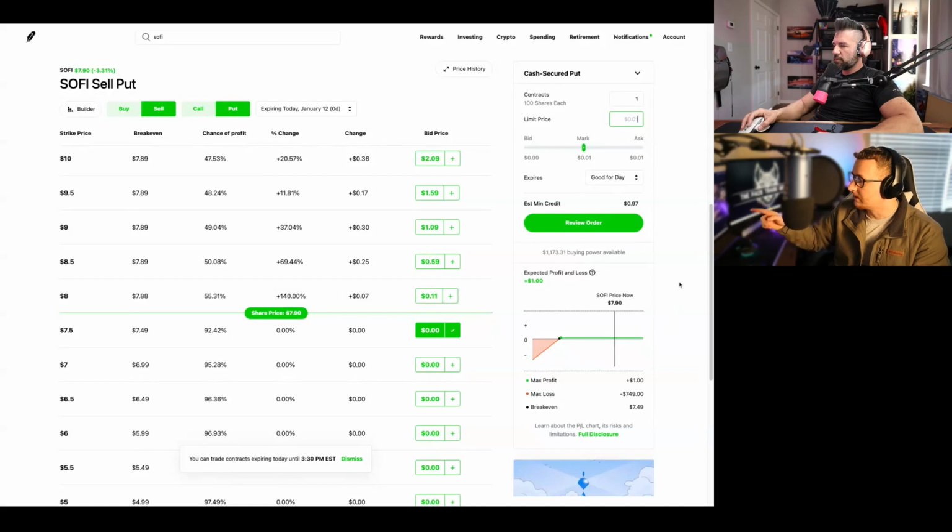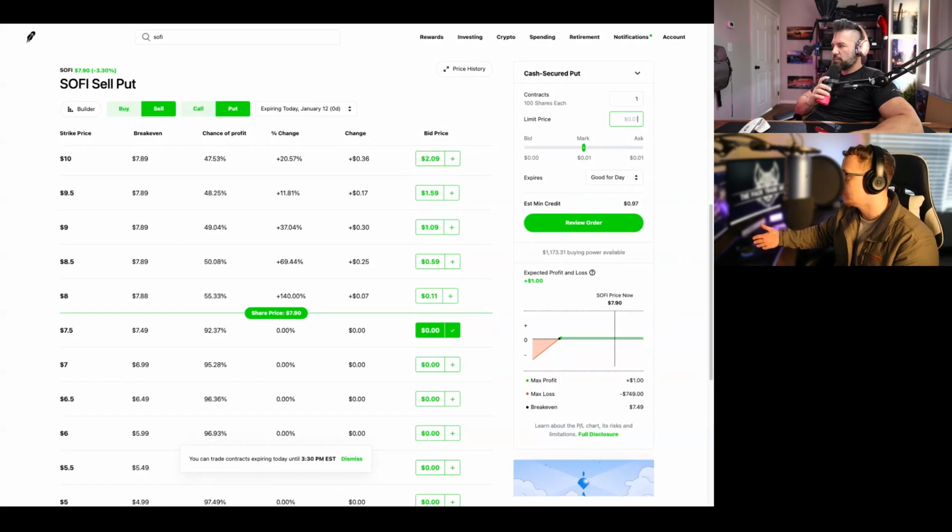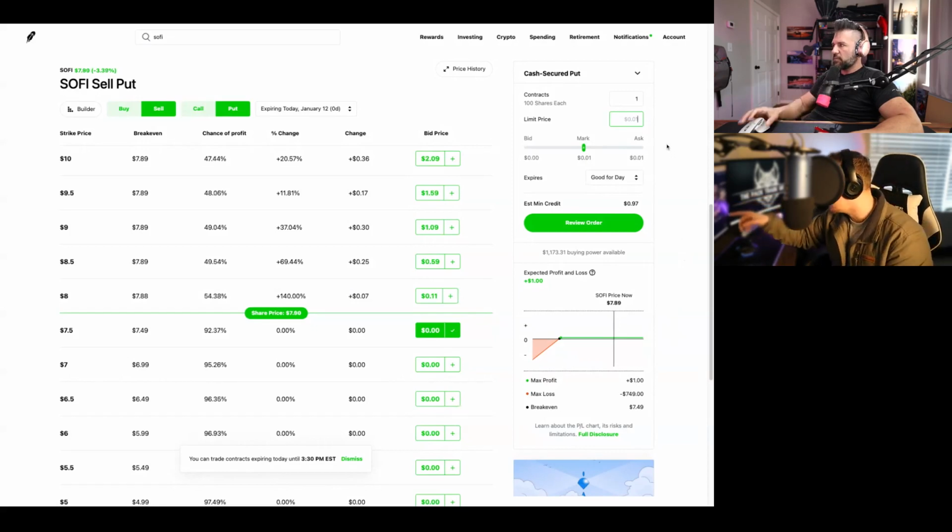Okay, so again, max loss is not you're losing the money. All this means is that's coming out of your cash, and that's going into $780 worth of SoFi, which is 100 shares. So in this case, what's the cool thing with this is you're going to earn $1. Is that what that says? You're getting expected max profit $1. Exactly.